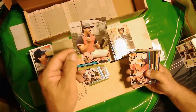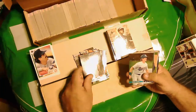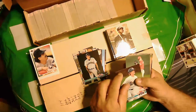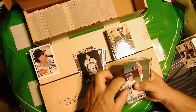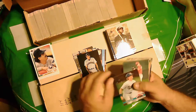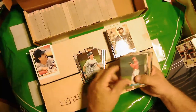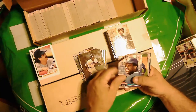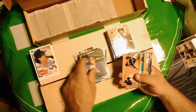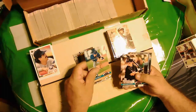Tony Pena and his traditional catching position. There's a Robin Yount, but he's got something on the card. It's not paper loss. It's in the card itself. It doesn't scratch off or anything. It's like something got on the card, and then they clear coated over top of it. Joe Carter. Caminiti saying, look, I got the ball, I tag him, he's out. Looking at Blue for some help.